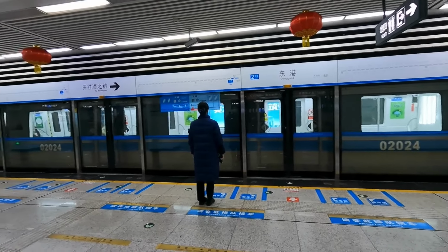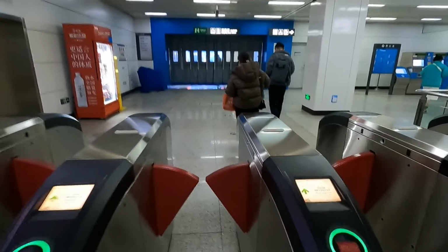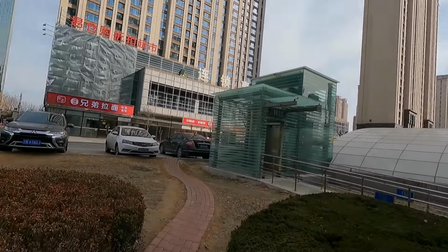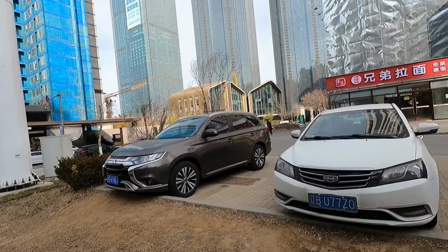Good morning and greetings. Day 2 here in Dalian. Just getting off the subway, and we are arriving at an interesting place. It's cold here, but the thing that makes it really painfully cold is the wind. That wind chill just cuts right through you, right to the bone.